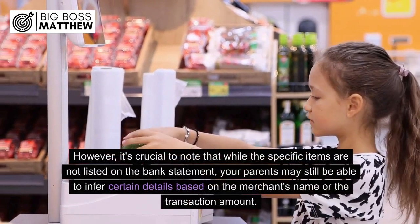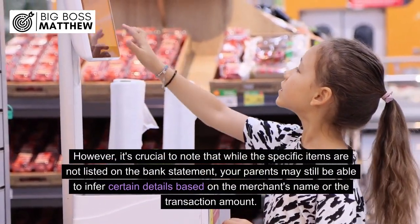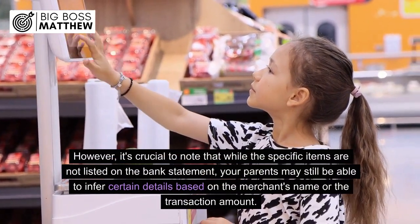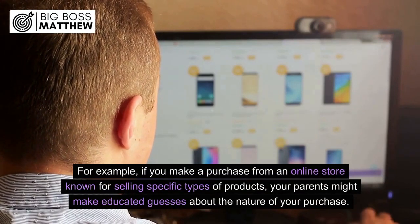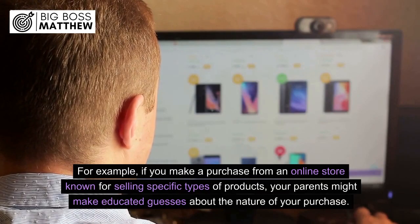However, it's crucial to note that while the specific items are not listed on the bank statement, your parents may still be able to infer certain details based on the merchant's name or the transaction amount. For example, if you make a purchase from an online store known for selling specific types of products, your parents might make educated guesses about the nature of your purchase.